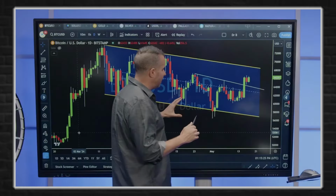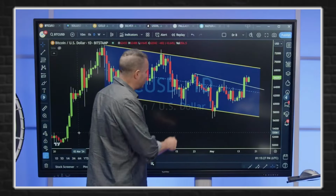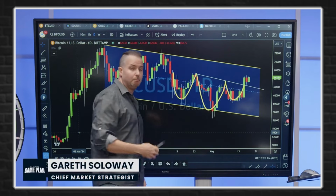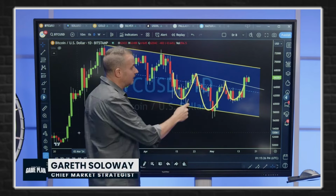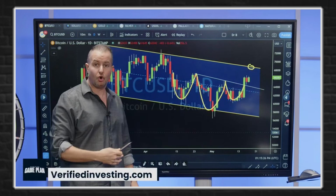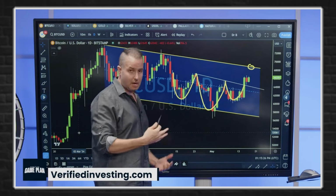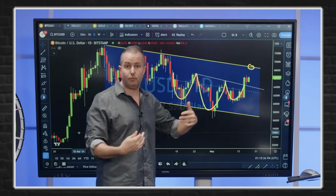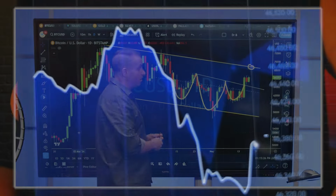The first and foremost thing is we know we had the inverse head and shoulders that broke out, right? So we had that breakout, which puts it in a short-term bullish bias that at least travels up to the high end of this range, maybe even the target of 74,000. And obviously, we'll have to get through this level here as well as 74 to see if we can break through. But either way, notice what's happening.